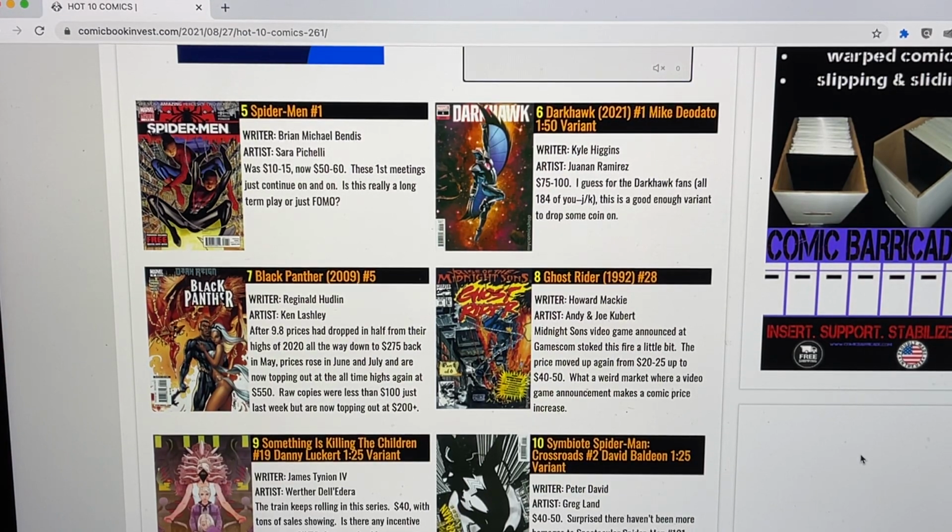Number 7 is Black Panther number 5. This is one of those books I had in my collection. I should have held on to it. I think it's the first appearance of Shuri, or maybe Shuri takes over the Black Panther. I can't remember. It's one of those two. I'm sure somebody in the comments will correct me.